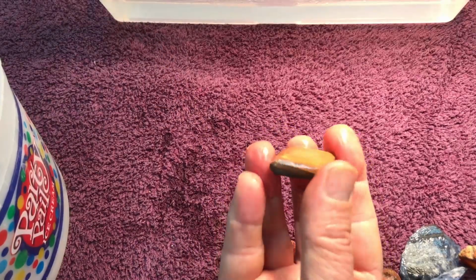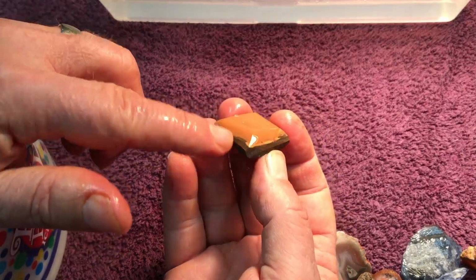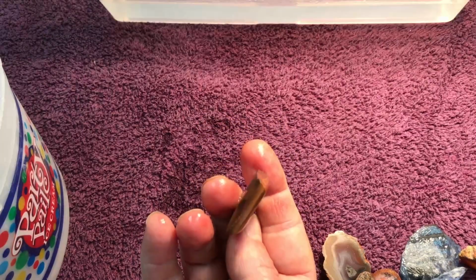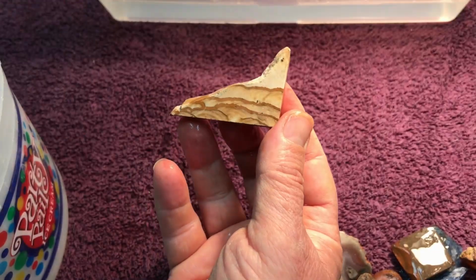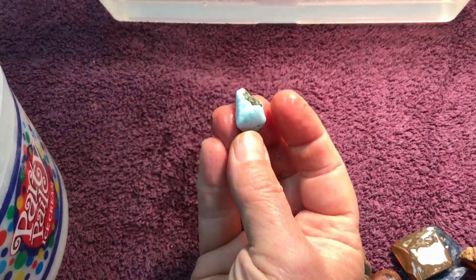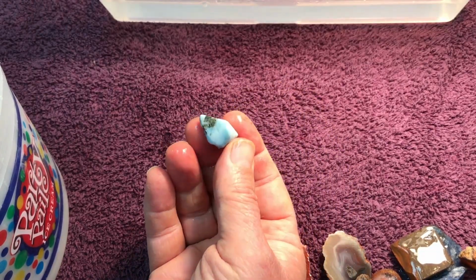This would be Back Cave jasper. You have to work it real shallow so you get a dark outside and a lighter inside. Nice little piece of picture jasper. A small piece of Larimar from the Dominican Republic.